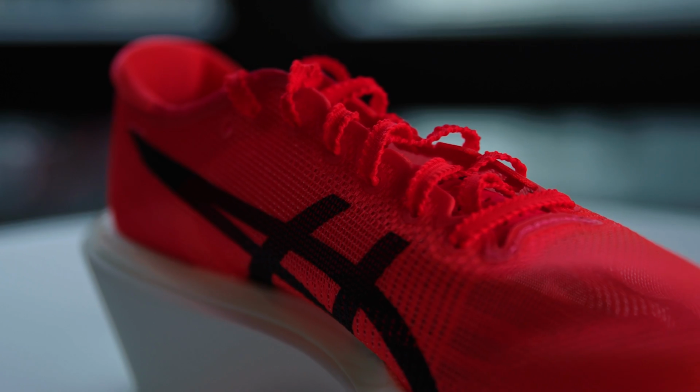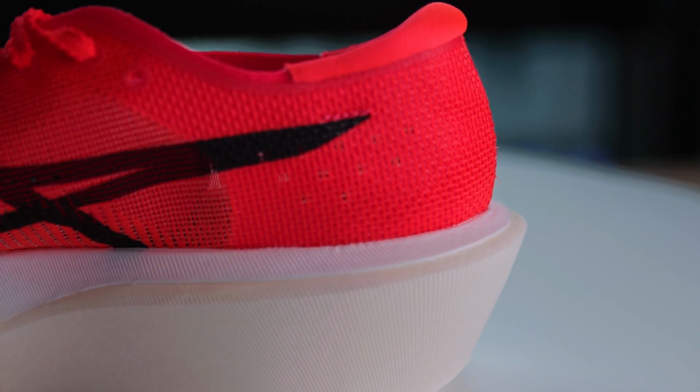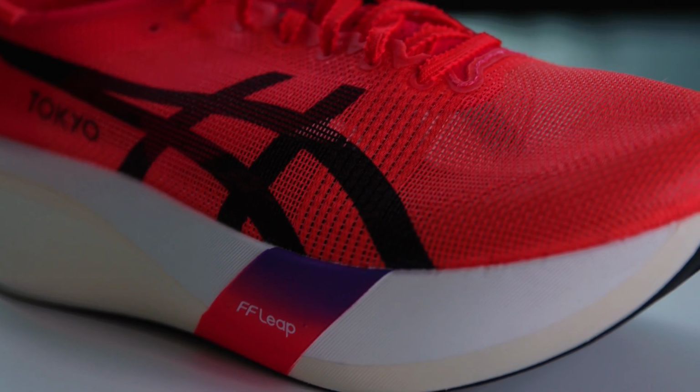However, the padding on the heel counter here is enough that you need to keep you comfortable for race day. And I'm a fan of the lacing system as well. I think you can get a really nice cinched in fit on the midfoot.